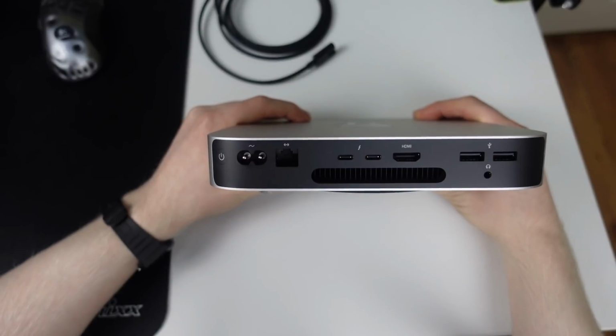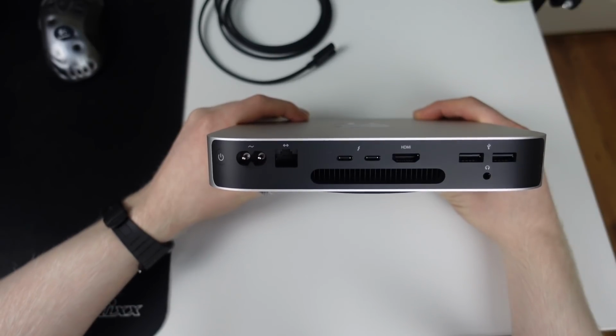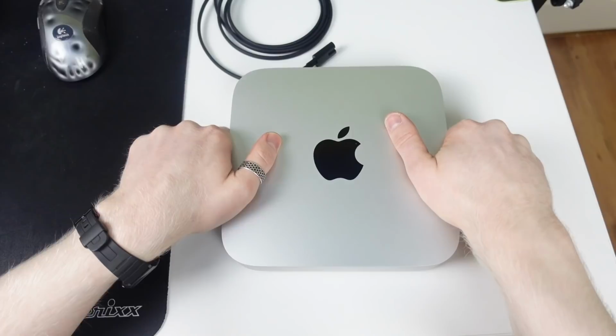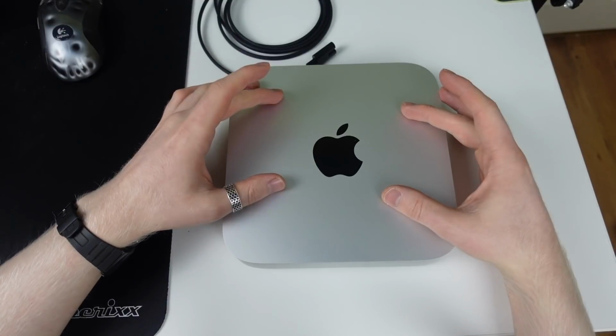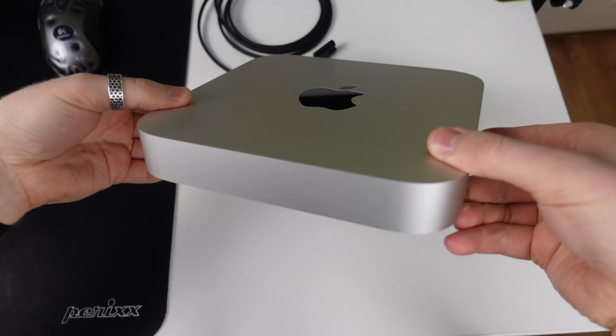So that's it for physical I/O on the machine, but wirelessly it's packing quite a punch with Bluetooth 5.0 and the blazing fast 802.11ax Wi-Fi 6 technology. So this guy is blazing on the wireless network as well. First Mac Mini to have wireless of that speed. Now with this thing being a Mac Mini, there's not a lot else to say or look at.